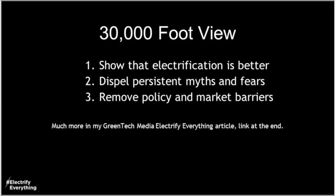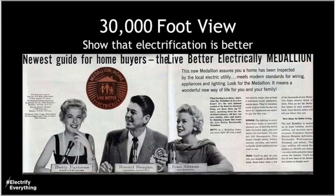So the first thing we need to do, which I've been talking about here, is show that electrification is better. It can be cool, but mostly we need better, because that's what the pragmatists want. The second thing we need to do is dispel persistent myths and fears of both homeowners and contractors. And the third thing we need to do is remove policy and market barriers. So let's touch on these a little bit. So show that electrification is better.